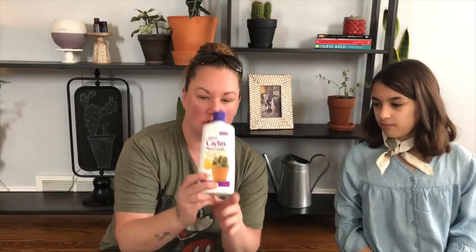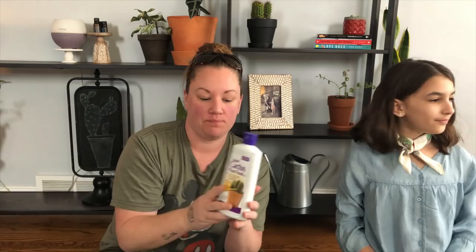And I decided to try this. I was told it was really good. It's only $6.99. This will last a long time. It's cactus plant food, which we don't have yet. And coming up on spring is typically when you want to start fertilizing and feeding your plants. So I'm excited to start doing that. Maybe we'll do a separate video on how I fertilize my plants.